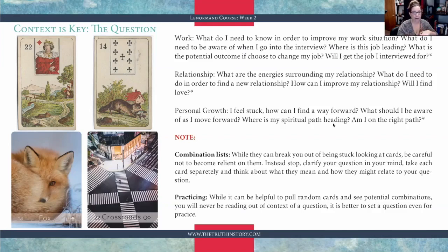So I'm going to keep going. I'm going to try to leave room for questions. So if you have one that's maybe not directly related to this, make sure you write it down and so you can remember to ask when we're done. So I'm going to keep moving.